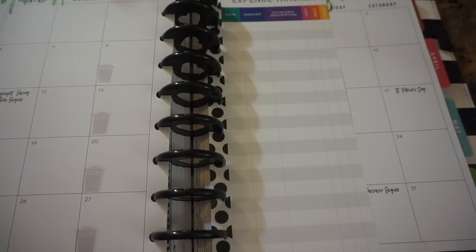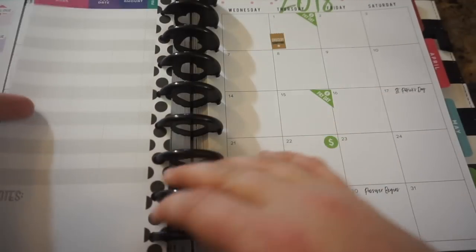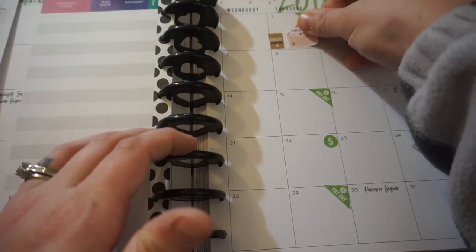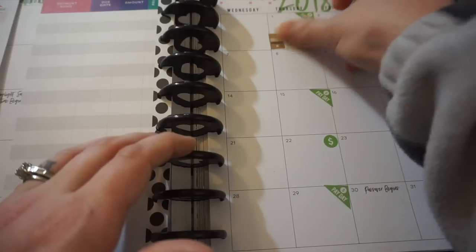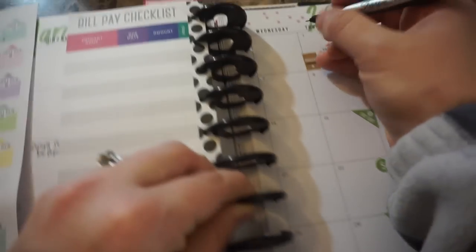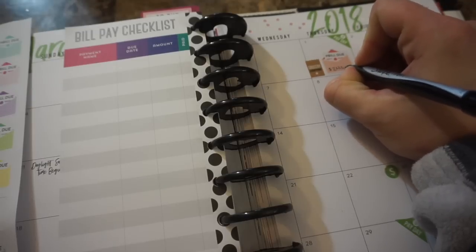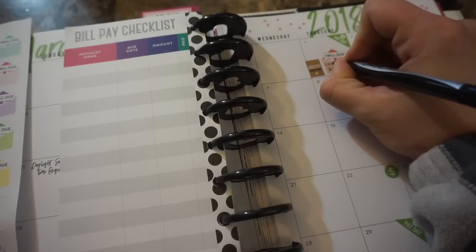So I want to pay our childcare bill. I want to pay that on the 1st. I want to make sure that comes out for us. First of the month is always so tough. I don't know if it's like that for anyone else, but definitely feel the pinch right at the beginning of the month. So it's gonna be $240, and that is her childcare.